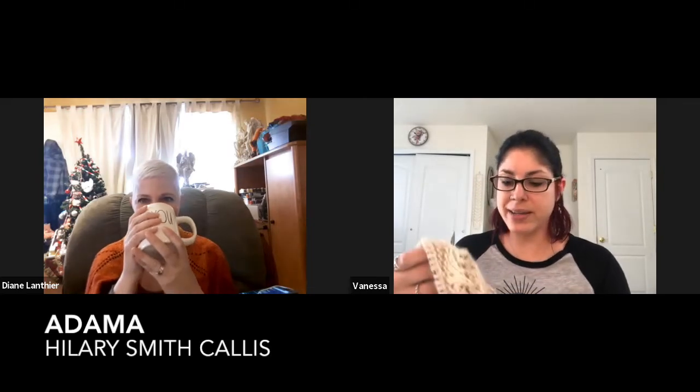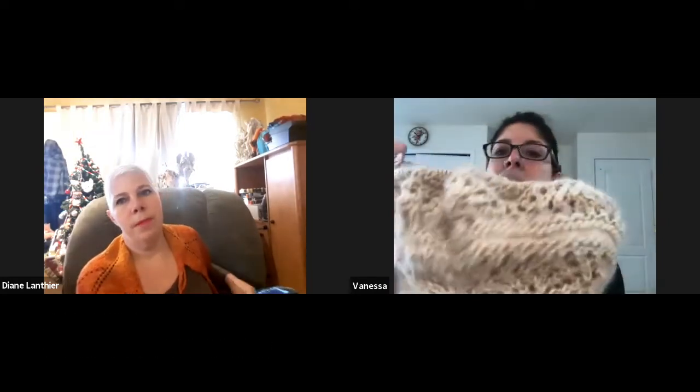All right. So we talked last week about whether or not I was going to frog the Adama cowl. The Adama cowl is, let me check my phone, but I'm actually recording on my phone. I'm not sure who the pattern is by. I'll throw it up on the screen. But now that I'm looking at it a second time, I'm starting to think that I actually like it and I might not frog it. So this is the Adama cowl.